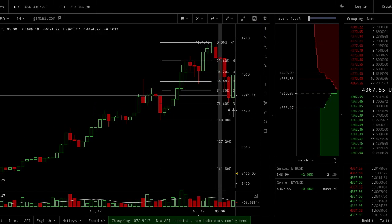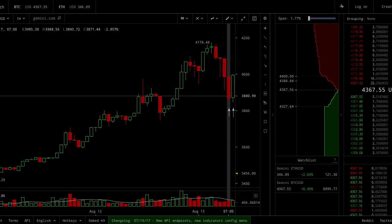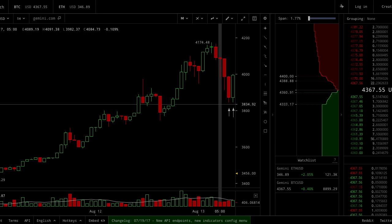And I will also ask you guys to label this candlestick pattern. There are 2 candlestick patterns within this, and I think that they're both quite valuable. So see if you can guess one of the 2 candlestick patterns. I'll give you guys 10 seconds.